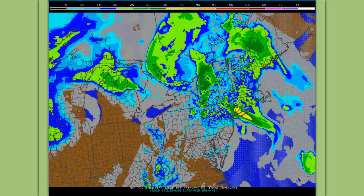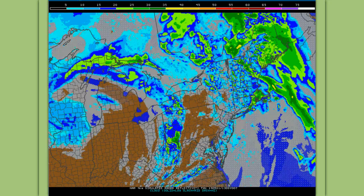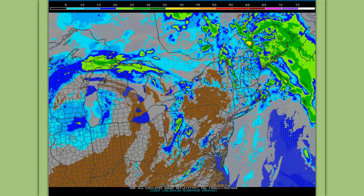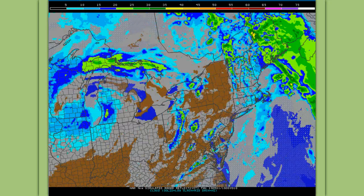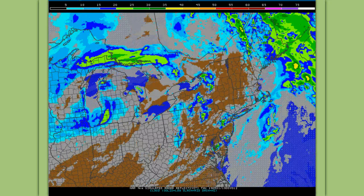The NAM WRF composite reflectivity forecast from Penn State's eWall site shows the rain exiting this morning. We have scattered cloud cover, breaks in the overcast during this afternoon, temperatures soaring into the upper 60s and low 70s, especially away from the water. It's going to be a beautiful afternoon with breaks in the clouds and a southwesterly wind veering off into the west this afternoon as the trough axis passes through, and then eventually the cold front this evening.